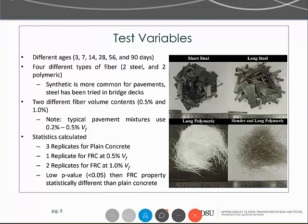And then just a little background, I'll interject here on fibers in general. There are different types of fibers on the market besides these 4 that we picked. There are ones called microfibers, which are really short. They're less than 1 inch in length. And those are typically designed to resist shrinkage in the pavement or in a concrete slab. But they have not been proven to show any benefit for a pavement design because they're too small to arrest a crack that's seen in a pavement. So those are called microfibers, the short ones.